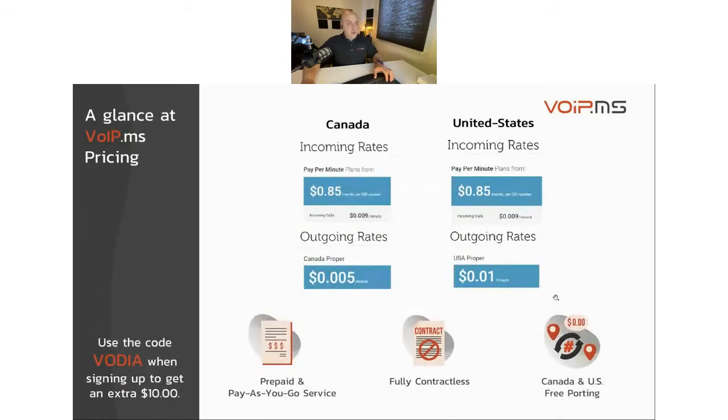Just a little bit of pricing about Voip.ms. Our rates start at 85 cents per month per DID, with the incoming call at 9 cents per minute for Canada, and 5 cents per minute for Canada in outgoing. Similar for the United States, 85 cents per month per DID, incoming call at 9 cents, but 1 cent per minute for outgoing call.